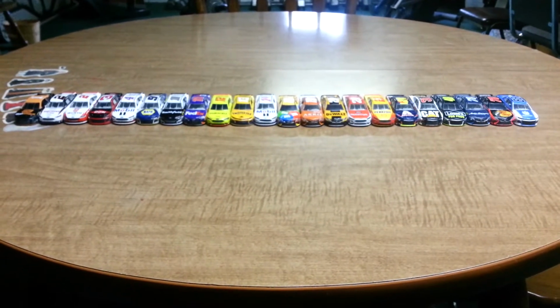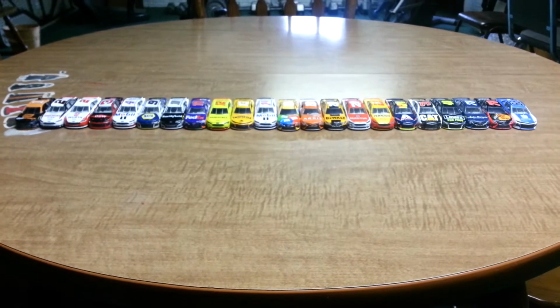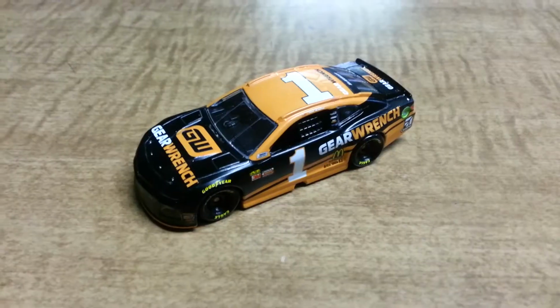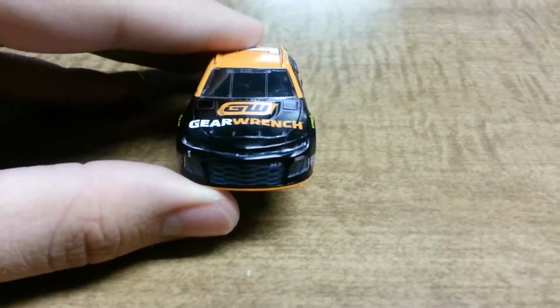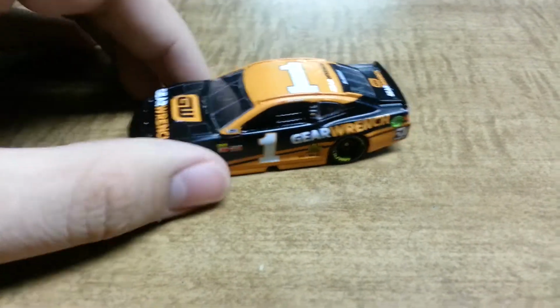Today I'm going to be showing you my 2018 diecast collection, although I do have two that are from 2017. Let's begin. Here we have Jamie McMurray's #1 Gear Wrench Camaro ZL1. He is a driver for Chip Ganassi Racing.